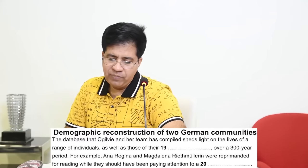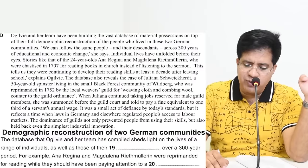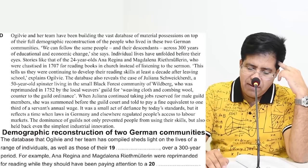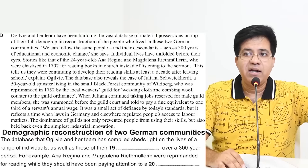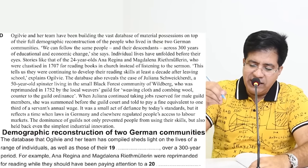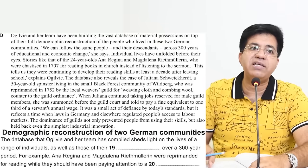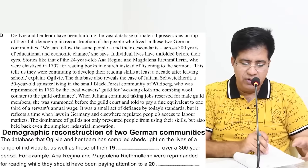Let's go back. Look for these names. Exactly. I mean, fourth line, individual lives have unfolded before their eyes. Stories like that of 24-year-old Anna, got it? And Magdalena, who were chastised. Chastised means reprimanded, punished. In 1707 for reading books in church instead of listening to? So they did not listen to sermon. They read books and they were chastised. Answer is? Sermon. Very good. S-E-R-M-O-N.